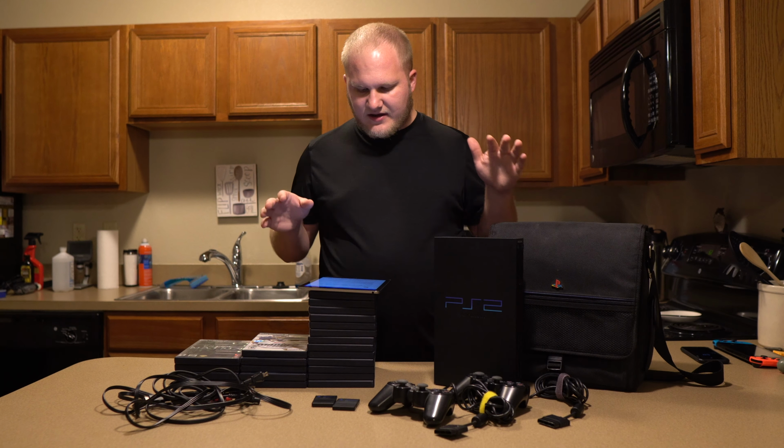But this one's got two buckles on it. This one only has one, but the strap is also different. So of course I got the cables with an AV set. Pretty standard when you're buying these consoles that you're going to come across these. So let's move on to the games.